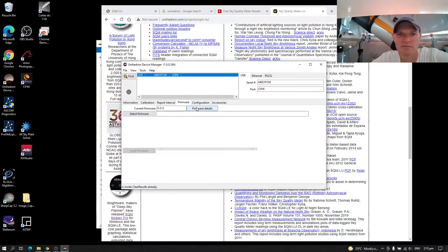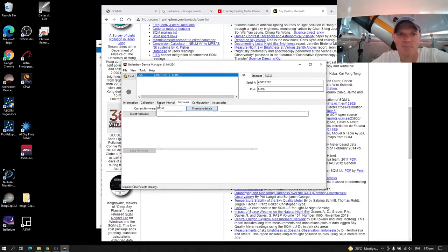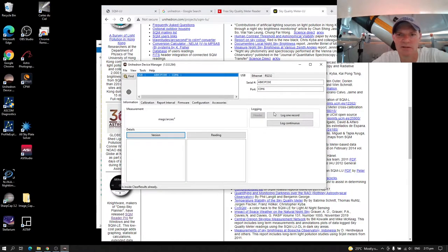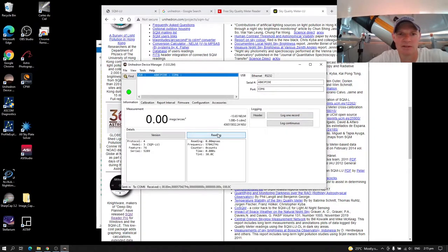Let's see firmware details. I don't want to go and screw it up quite yet. Let's say information log one record. Time zone information. Oh no, there we go. There's a reading. Yes, we're in broad daylight, so obviously we wouldn't expect anything other than a silly number. But nevertheless, we are appearing to be reading there. So I would say the device is working.